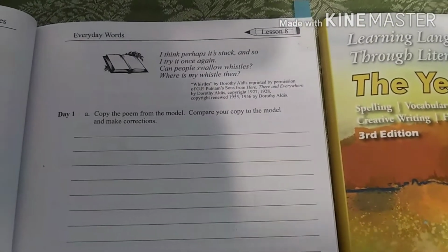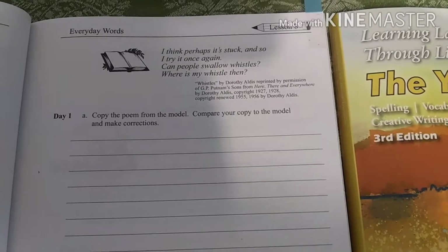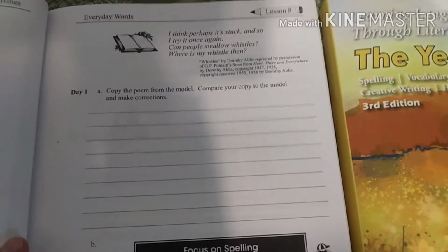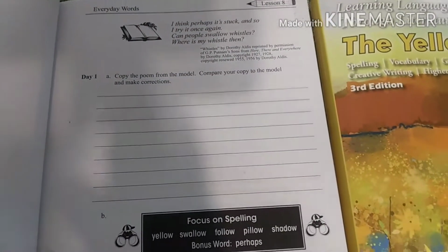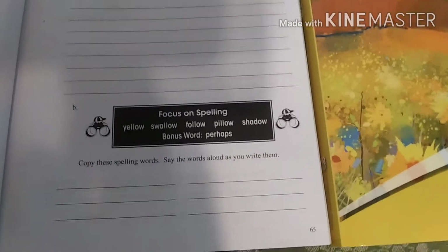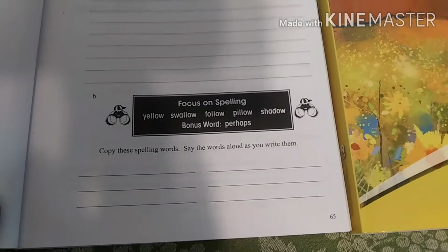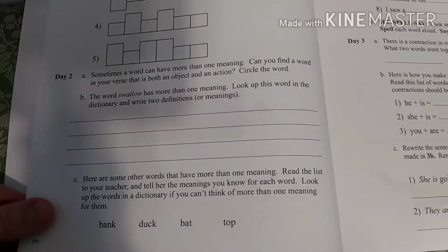So here's lesson 8. You start out with a passage that's taken from one of the books, and then they're going to copy the poem from the model and compare their copy to the model and make any corrections in spelling or punctuation. They have a short spelling list that follows a pattern, and they'll copy the spelling words down. Then they can place the words inside the word shapes, and that's it for day 1.